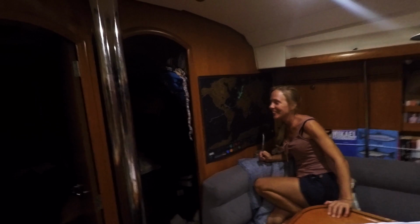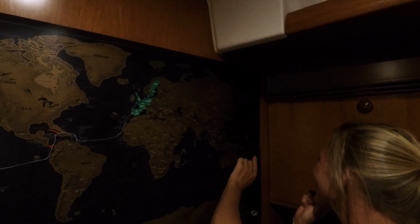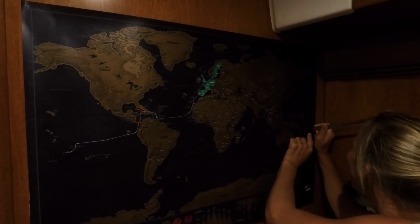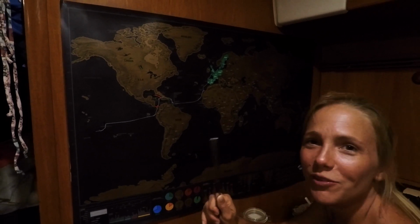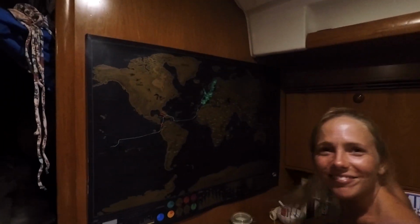And we have to scratch our world map as well. I think we're finally onto this side of the map. Our last stop was Niue, and now it's American Samoa. I think it's just those two small islands. But it's a shame because we've been to so many places. But when I scratch it, you can't even see them because the islands are too small. And that's why we had to buy the white pen. Yeah. Because then you can see it. That's about it.